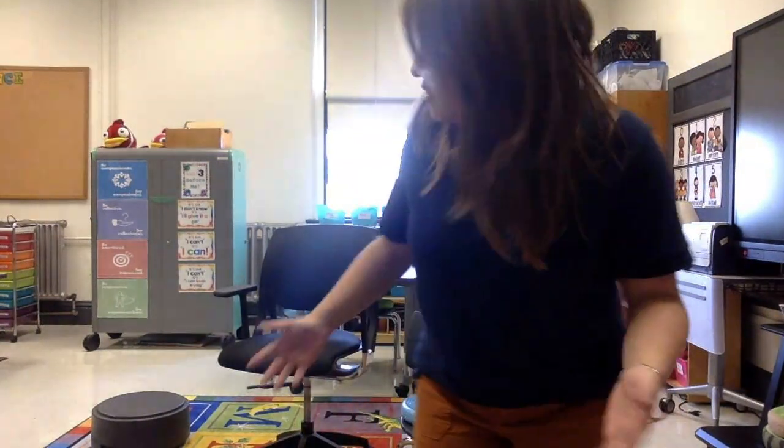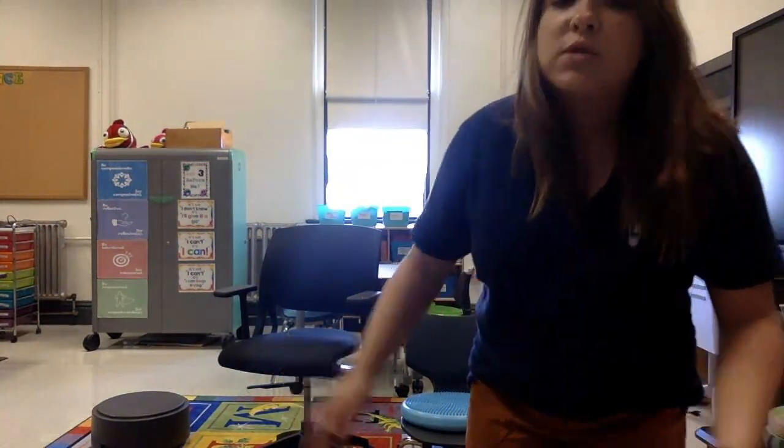Kind of like the story of Goldilocks, where she has to try all the different beds and porridges and chairs until she finds the right fit. Well, today we're going to talk about how readers choose books that are the best fit for them, just like Goldilocks chose the best fit for her.